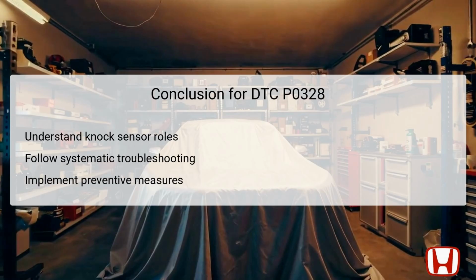In summary, understanding the role and function of the knock sensor is vital when addressing DTC P0328. The step-by-step troubleshooting process allows for a precise diagnosis, ensuring that technicians can identify and resolve high-voltage issues effectively. It's also essential to recognize the potential causes of such failures, including faulty sensors and wiring issues, which underlines the importance of thorough inspections. Implementing preventive maintenance can help mitigate risks of recurrence, emphasizing the need for regular checks on critical components like wiring and sensors.